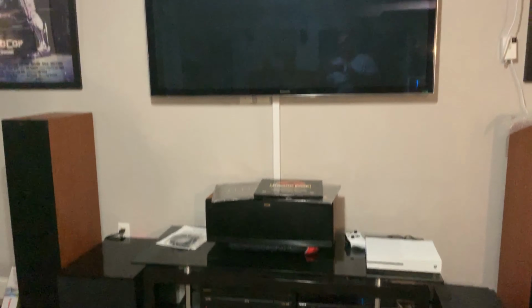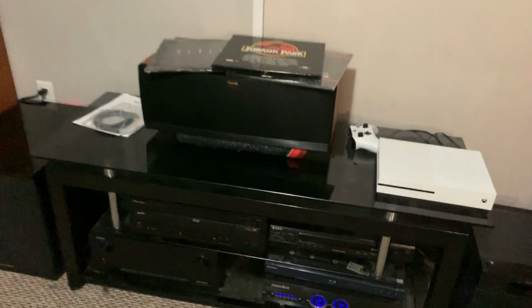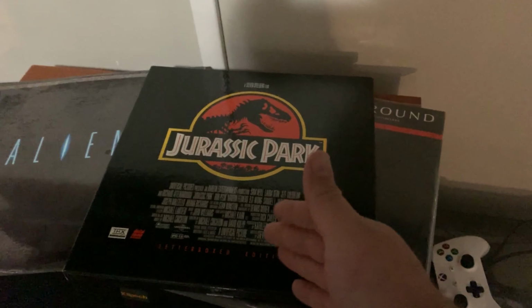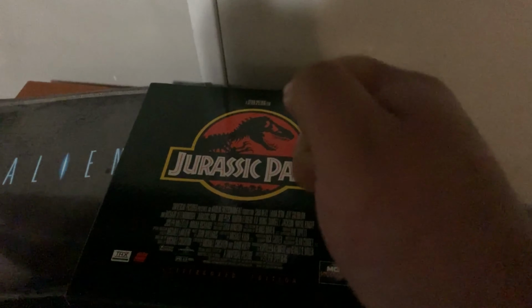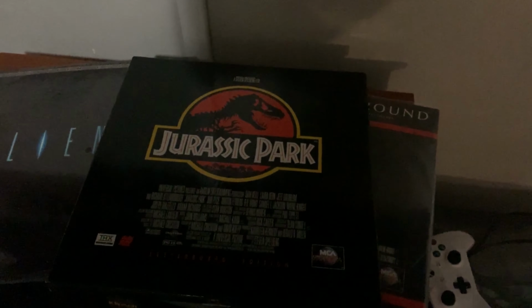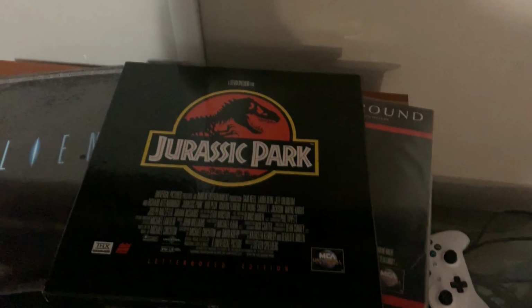Yes, this is another Laserdisc movie. Projector's not running, surround sound's turned off, but a couple of cool things. I have this release of Jurassic Park. It's letterbox, but it's Dolby Stereo, and it's amazing. But I know that there is a DTS version. In fact, Jurassic Park was the first film officially released, I think, in the U.S., in DTS, digital theater sound.